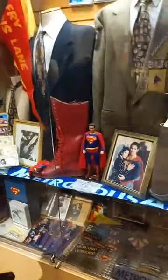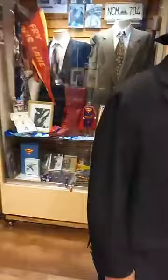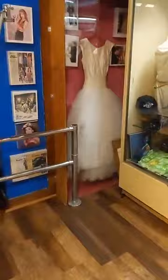And then this is from a fever dream where Superman dreams that everyone's dressed as Superman in the Daily Planet. Right. And so that was worn by Tracy Scoggins. And then that's the wedding dress there. Oh, my God. And Teri Hatcher's jacket they used for all the press for season one. Yeah, look at that.